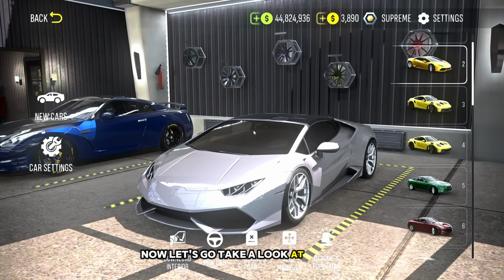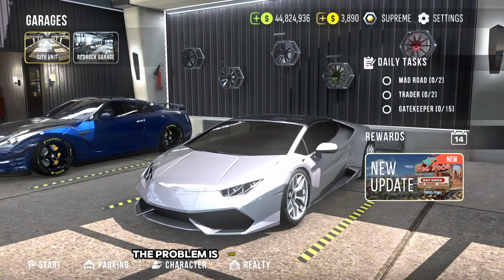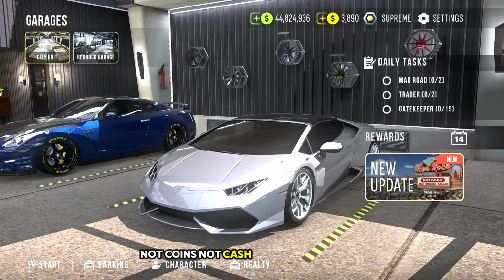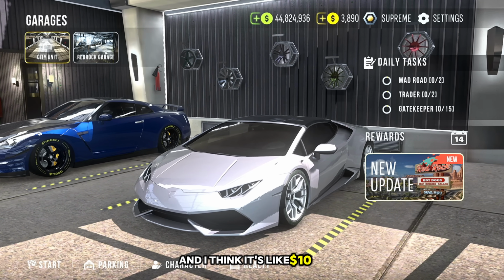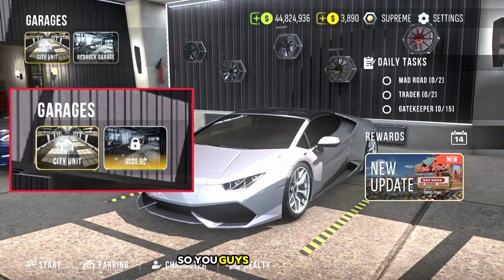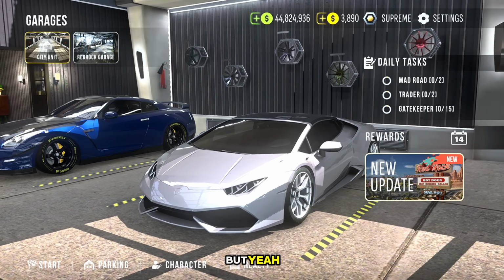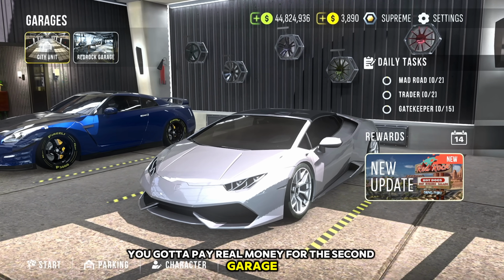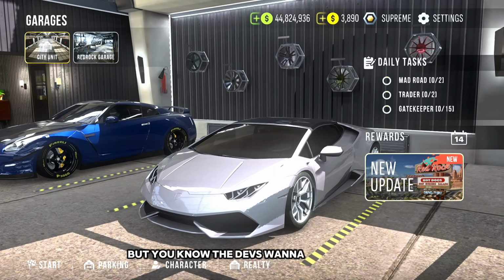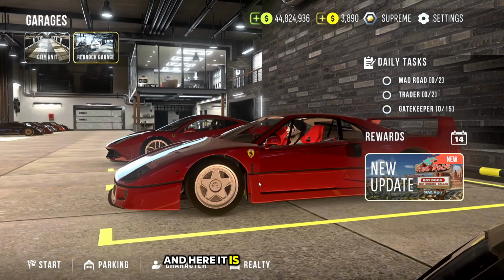Now let's go take a look at that new garage. The problem is this garage is gonna cost real money, not coins, not cash. I think it's like $10 US. I'm gonna pop up a screenshot before it was purchased, so you guys can see what it will look like before you have it unlocked. But yeah, you gotta pay real money for the second garage, and I think a lot of people are not gonna like that. But you know, the devs want to make extra money somehow, so I guess this is how they're doing it. And here it is, Red Rock Garage.